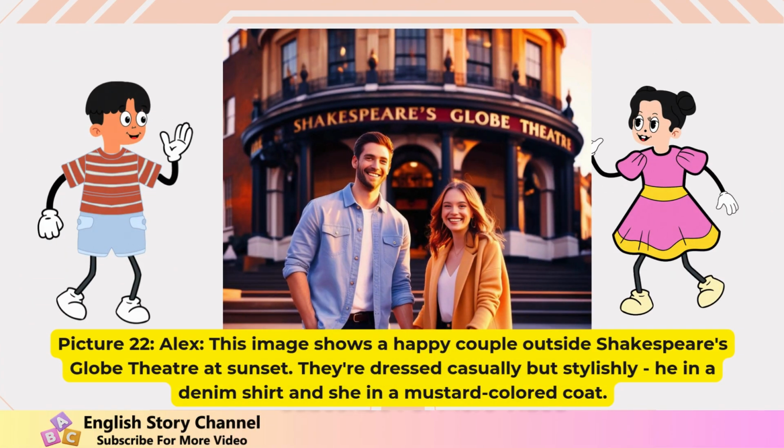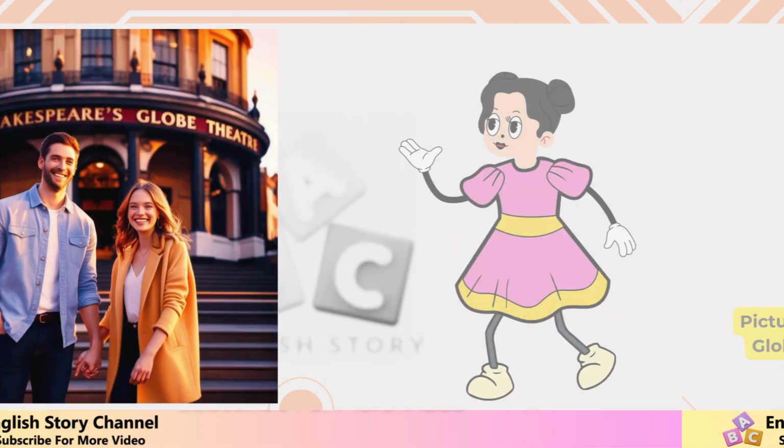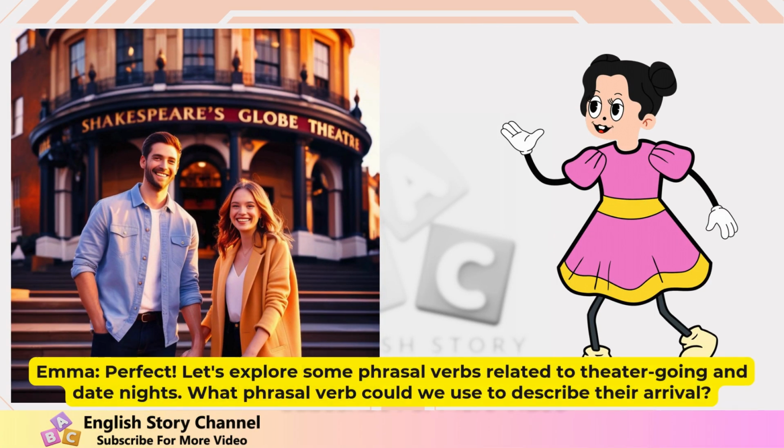Picture 22. This image shows a happy couple outside Shakespeare's Globe Theater at sunset. They're dressed casually but stylishly. He in a denim shirt and she in a mustard-colored coat. Perfect. Let's explore some phrasal verbs related to theater going and date nights.